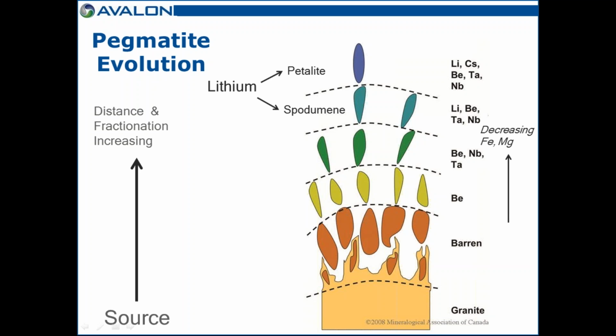And the more evolved or fractionated that fluid is, the higher the concentrations will be in the incompatible elements such as lithium, cesium, and tantalum. And the ones that are enriched in petalite, such as we have at Separation Rapids, tend to be the most highly evolved. They tend to be located the furthest away from the original granite source and represent a very challenging exploration target because they tend not to be geophysical responders. You need to rely on other information to generate exploration targets.